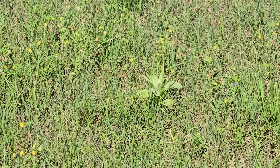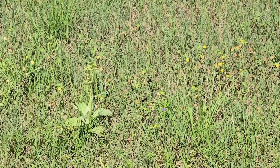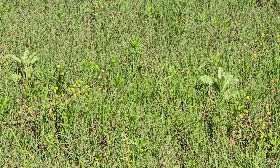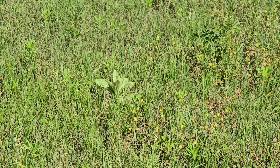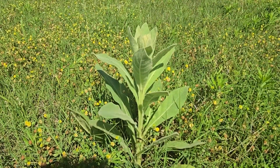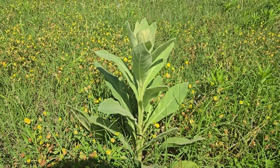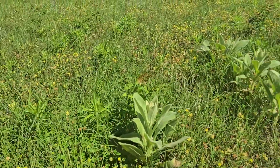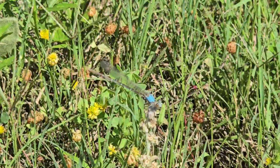Like, there's another mullein plant. It's too small. I'm not going to mess with it. There's another one and another one. So there's several through here. I'm just looking for some larger plants. Here's one that I can take a couple of leaves from and not feel bad about. But there's just a couple others right through here.